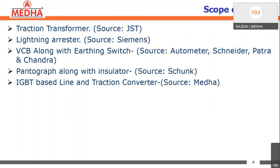Next, scope of supply: IGBT based line and traction converter. This IGBT is the latest switching device. All our converters, inverters, rectifiers, we are using IGBTs only as a switch. Insulated gate bipolar transistor. Actually, it is a transistor family and the latest switching device. In all our converters and inverters, we are using IGBTs. So these are IGBT based line and traction converters.